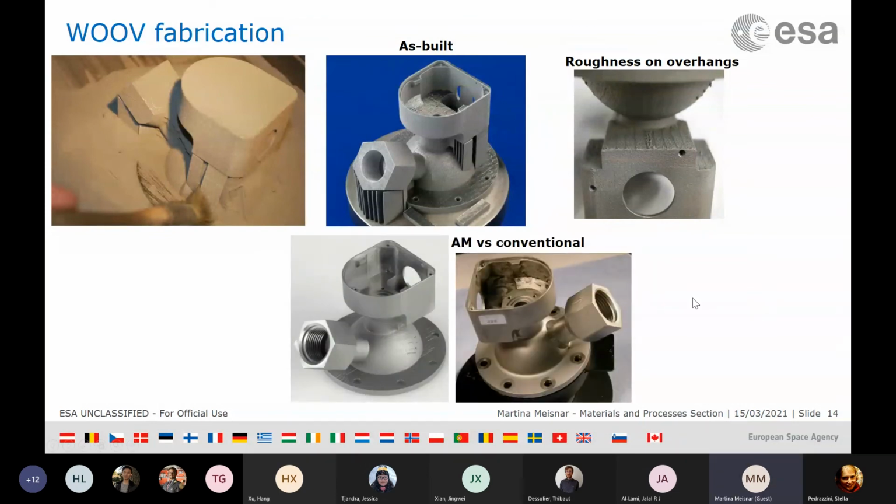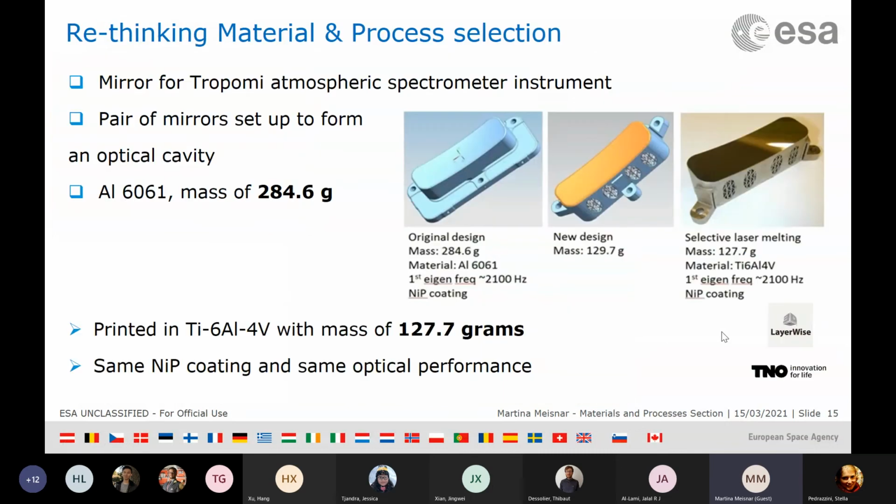And here you can see, again, the comparison between the conventional and the additively manufactured parts. So the left is titanium and the right one is the stainless steel. So this was our first try, and we did discover some problems. And so we tried to learn our lessons and implement them in future studies.